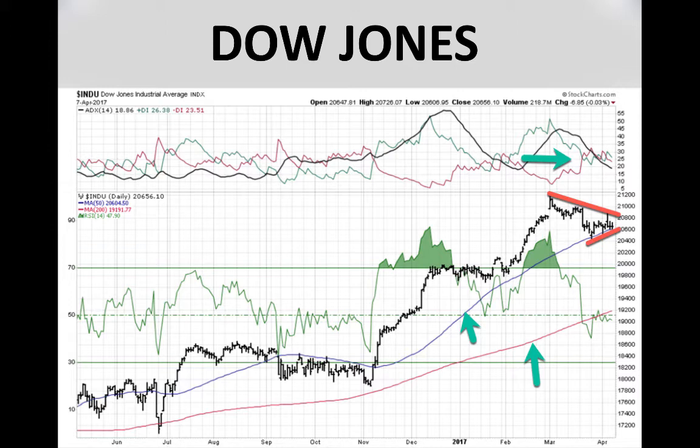Now, one of the things is that I just don't see this market doing all that well this year because of Fed tightening. That's going to keep a cap on things. We talk about the yield curve. That'll keep a cap on things. So still, I'm looking for a bull market.